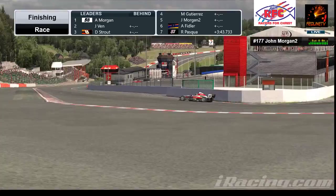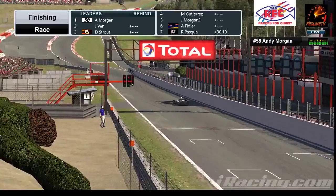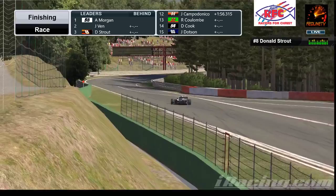There it is, folks, coming to the start-finish line. Remigio De Pasqua will be your winner in the Pro Mazdas at Spa. So congratulations to Andy Morgan and Remigio on their wins here today at Spa for 60 Plus Racing League. Let's give these guys a few minutes here to settle into their victories, and we'll get down and talk with them here.